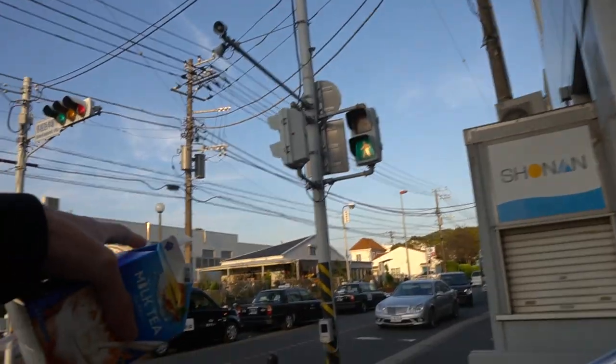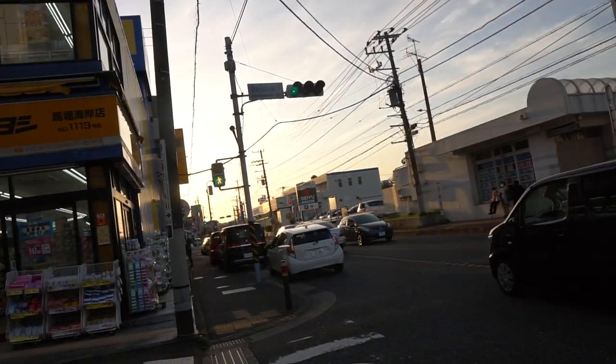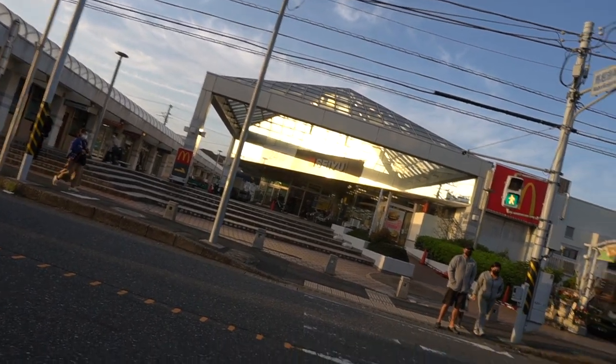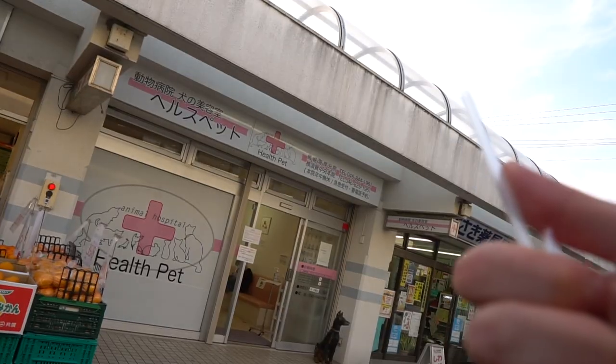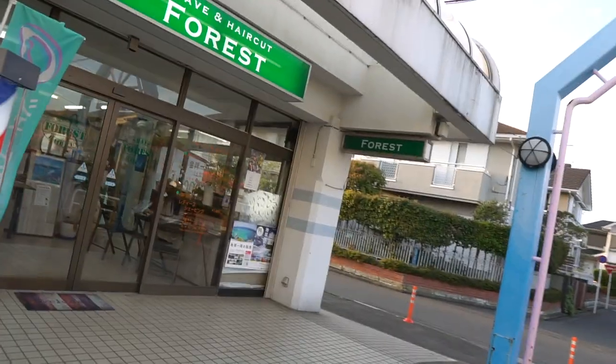So boom, back around, flower shop here. We got the grocery store. There's a McDonald's inside. And yeah, this is kind of like that main area. This is the drugstore right here. Laundry store here, dental clinic, clothing store. There's an Indian restaurant right here. I don't know nothing about that. There's a grocery store, a veterinarian center. Here you get your prescriptions, bank, and here's a haircut place right here.